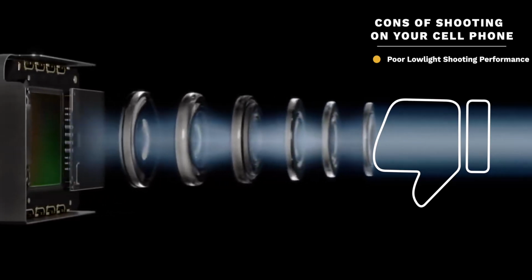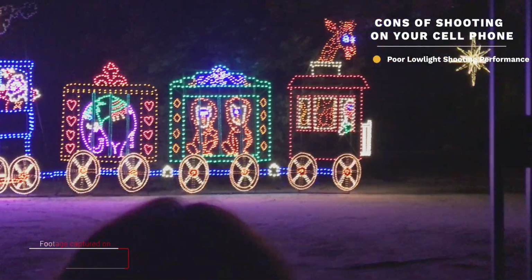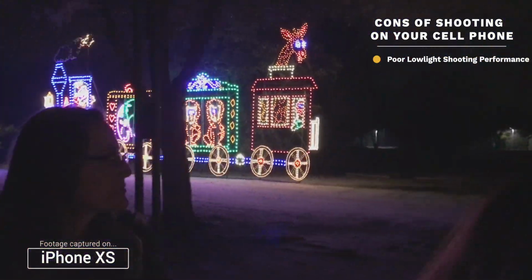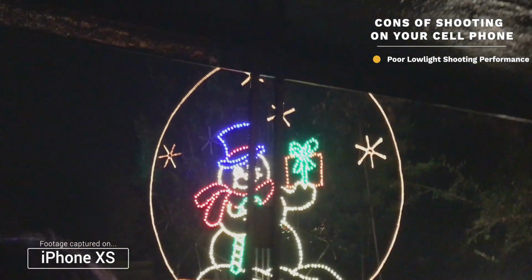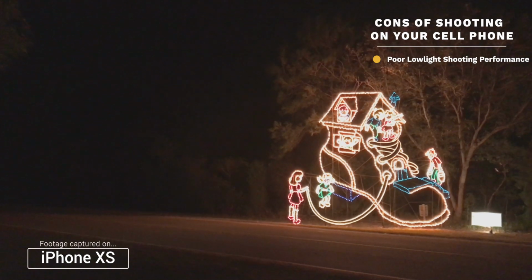Unfortunately, it's not all sunshine and rainbows when shooting with a mobile device. There's some important cons that you should consider as well. One is poor low light performance. Because the image sensor on phones are so small, shooting on your phone in low light can produce some unusable footage. To make up for the low light, the phone has to increase the gain on the sensor, making it more sensitive. But unfortunately, this adds a ton of noise. That's the stuff that looks like snow on your footage.